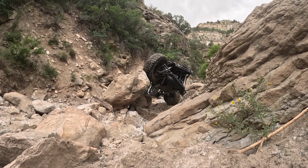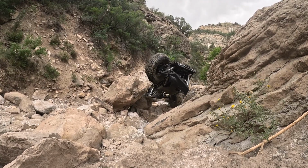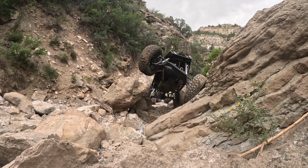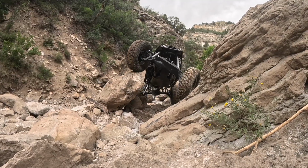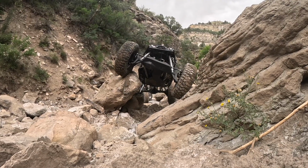This particular spot can really flex you out good. You really have to get that passenger side tire high up over that point and allow it not to drop off. If you do drop off into this spot, it would be a real pain to try and get it back out because you'd be wedged up against that passenger side pretty good.